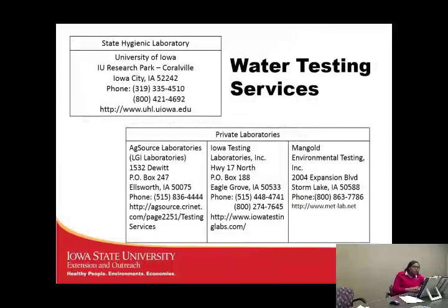So here are resources as far as water testing. Locally, we have the State Hygienic Laboratory, which can serve as a resource, as well as listed here are three private laboratories here in Iowa that you can use as far as testing services.